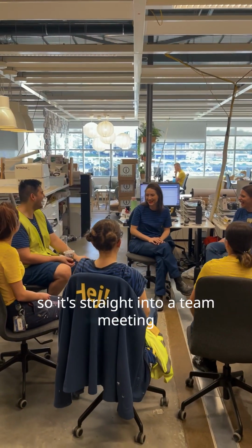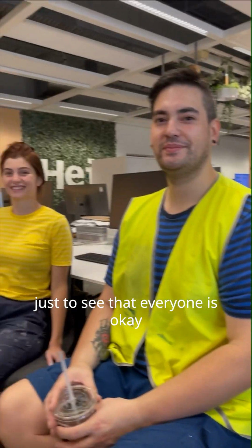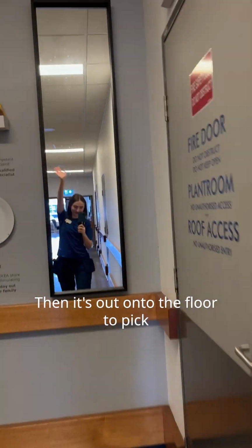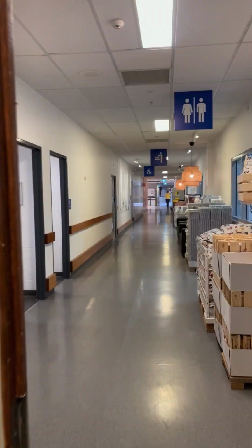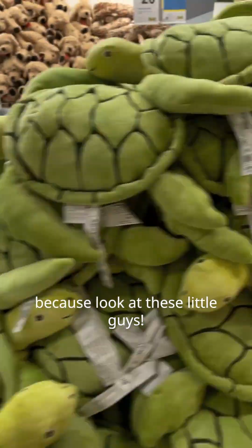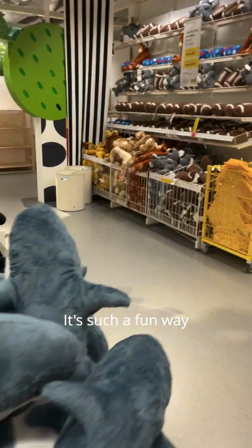Now, everyone has arrived, so it's straight into a team meeting just to see that everyone is okay for the day, who needs help, and what we're all up to. Then it's out onto the floor to pick up where we left off the day before. On my way out the back, I always make sure to stop by the children's department because look at these little guys. It's such a fun way to start my morning.